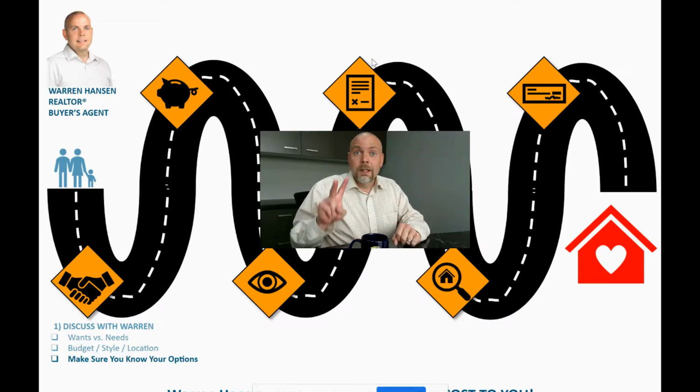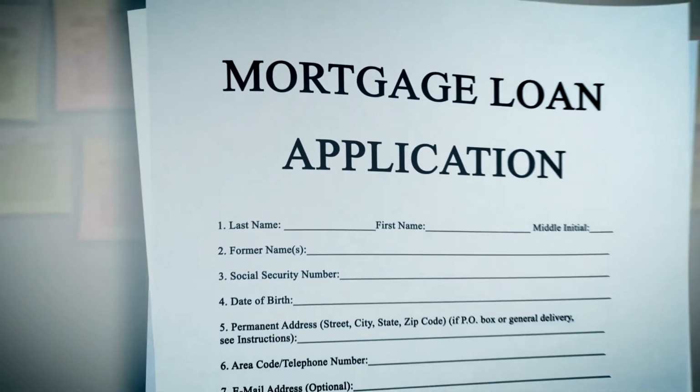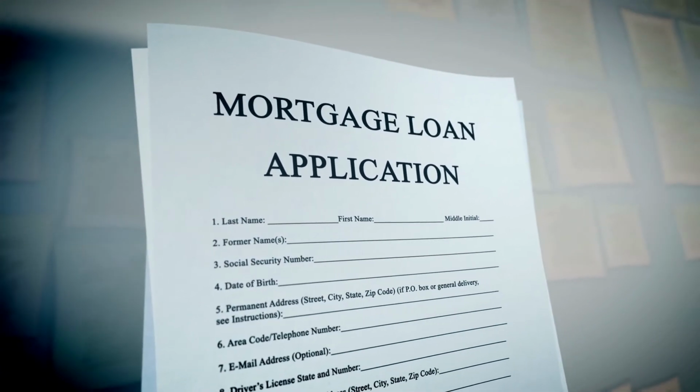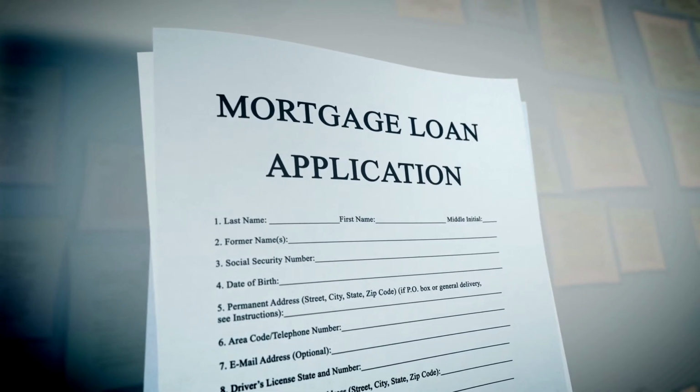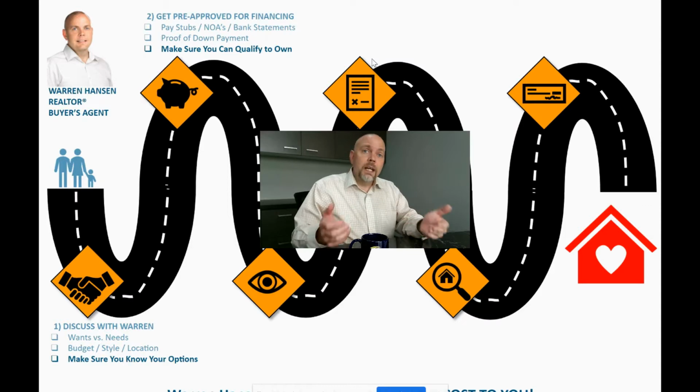Number two, the next step is all about making sure you can afford your new home. This is when you go to your bank or your mortgage broker to get pre-approved for financing. They're going to take a look at your credit score, your income, your liabilities, which is your credit card, your car loans, those sorts of things. And they're going to let you know how much home you're able to shop for. It usually only takes a couple days to get a pre-approval.